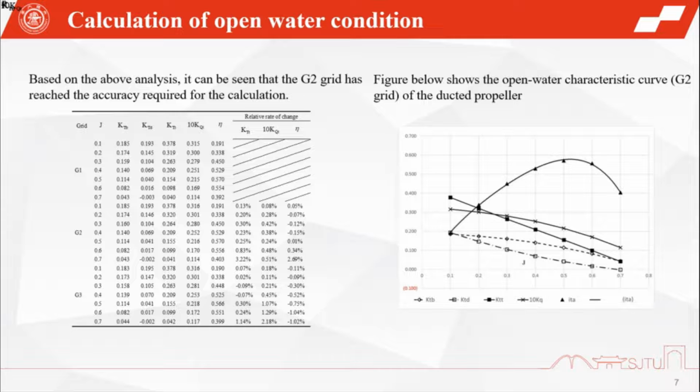The figure below shows the open water characteristic curve of the ducted propeller. When J equals 0.1, the duct thrust is basically equal to the blade thrust, so that the thrust of the propeller can be doubled. With the increase of the advance coefficient, the thrust of the propeller is mainly derived from the blades, but the duct still produces positive thrust.